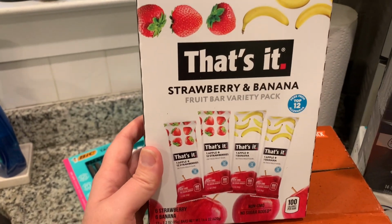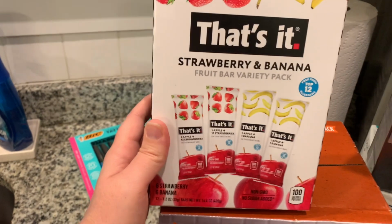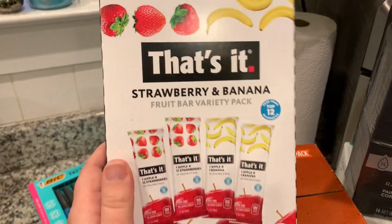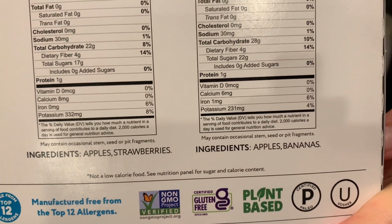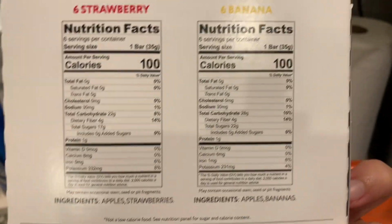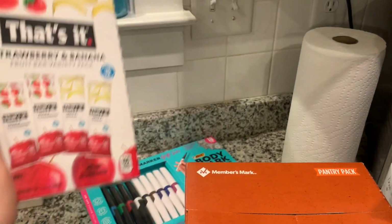All right, we picked up these strawberry and banana fruit bar variety pack. And I'm not usually one to buy fruit snack type things, but when I looked at the ingredients of this, it's literally only got apples and strawberries and apples and bananas. That's so cool. So anyway, we're gonna give those a try. Maybe they'll be good. I don't know, we'll see.